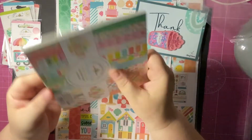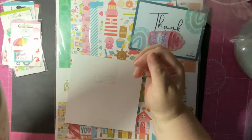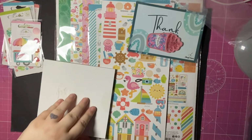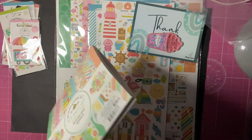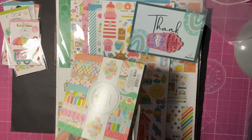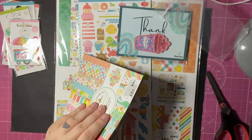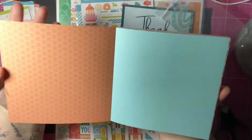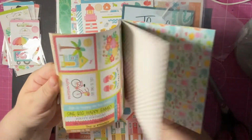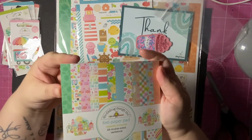I've noticed that I've actually got rid of a lot of my 6x6 paper pads recently. I just bundled them up and gave them to my daughter, who is totally into crafting at the minute. So she has taken a lot of my 6x6 papers. I just really wasn't using them, but then I was using my Doodlebug collection. I thought, why am I using this massive 12x12 sheet when I only need a little tiny bit? So I thought, I'm going to start getting the 6x6 Doodlebug pads, and that way I can build up my 6x6s again, and also have the means to create small things.